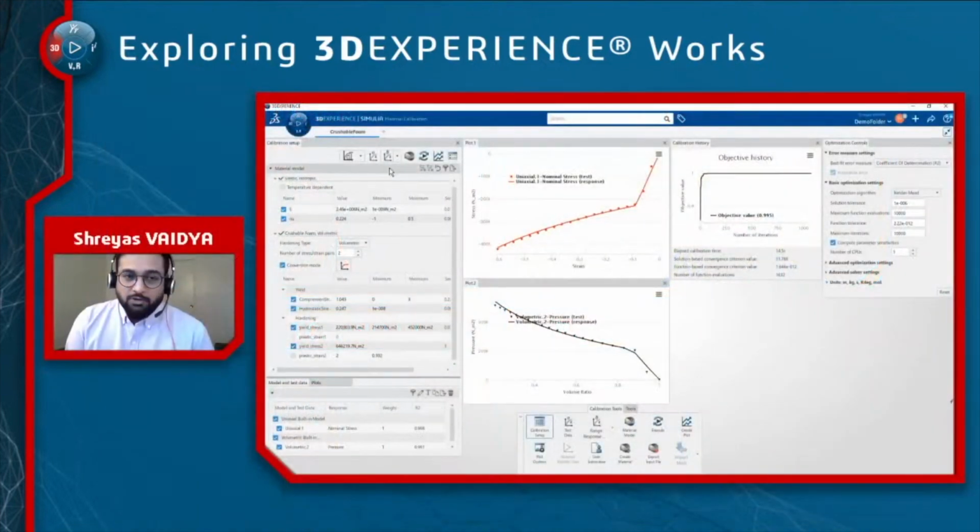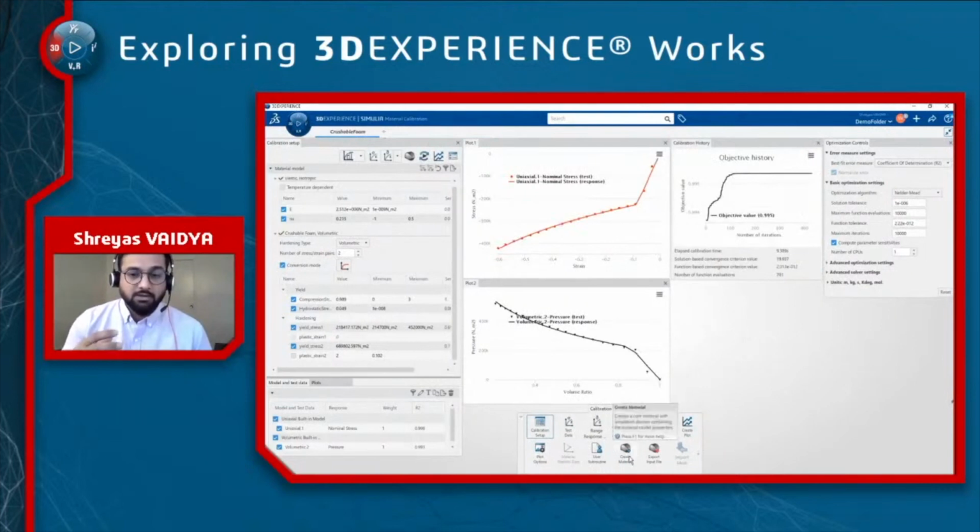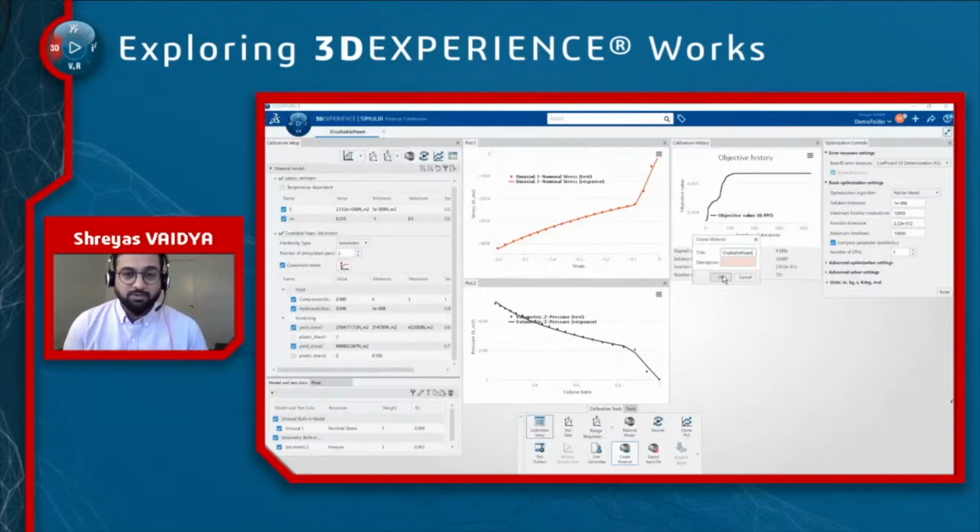Sure. All you have to do is click execute. The calibration app will run in the background. It will calibrate the data that you brought in, and then create a new material out of the data. The action bar lets you create a new material. You can name it, give a description, and it is ready to be used in your current session. But the good thing here is you can save it to be used in your future projects as well.